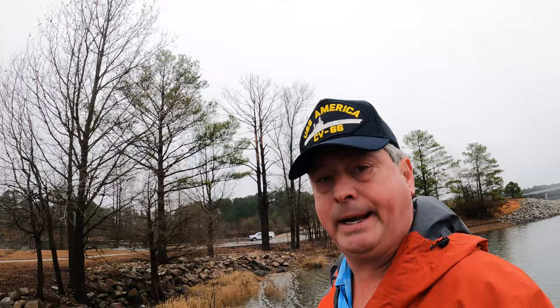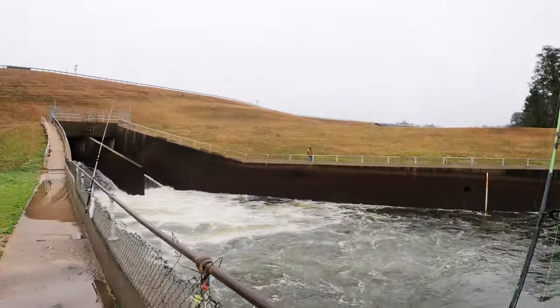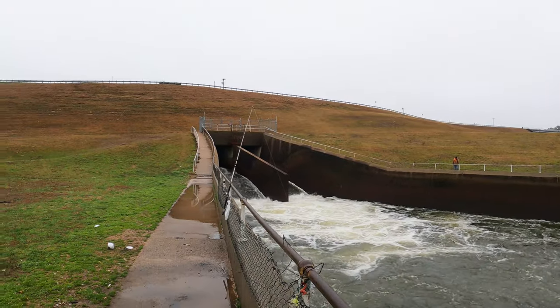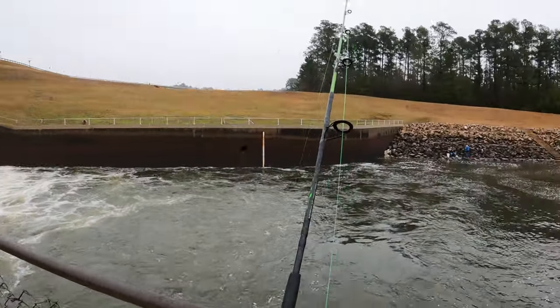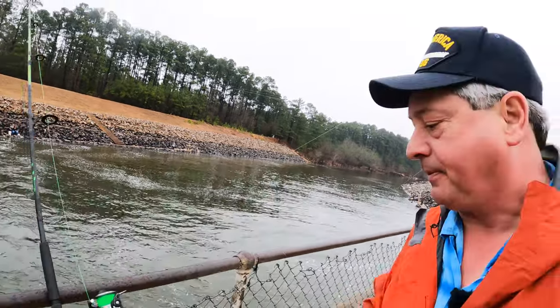What a great day. Well, let's go find something else. Lake of the Pines. We're below the dam. That's the outflow from the lake. Lots of people fishing today. All right, let's go see some more stuff.